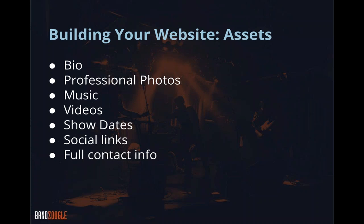So building your website, we say on Bandzoogle you can build a website in minutes, which is true, but you're going to need to have a few things in place first. Obviously, if you don't have your bio written, or if you don't have any photos or videos or things like that, your website's not going to be ready just yet. So it's important to have some of these elements on hand. So having your bio ready, professional photos, probably the most important element of your website is going to be the photos that you place on it.